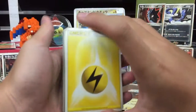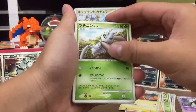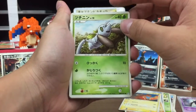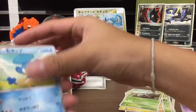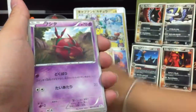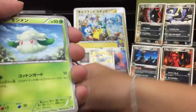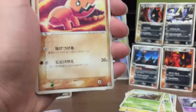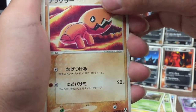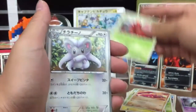But, alright then. Electric Energy, Electric Energy. Yamask First Edition 2008. Nincada, yes. Okay, regular Pokemon, regular. Rufflet, regular. Joltik, Herdier, whichever one you prefer. Cottonee, Solosis. Okay, Trapinch. Nicely drawn Trapinch from 2005. First edition 2008 Scizor.